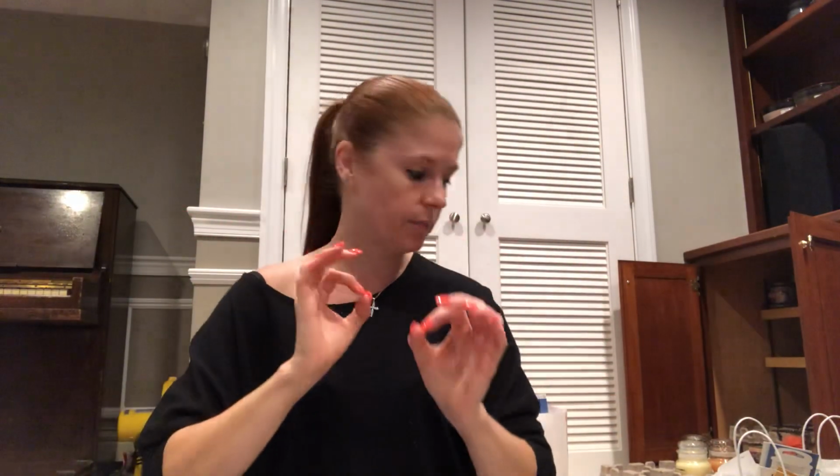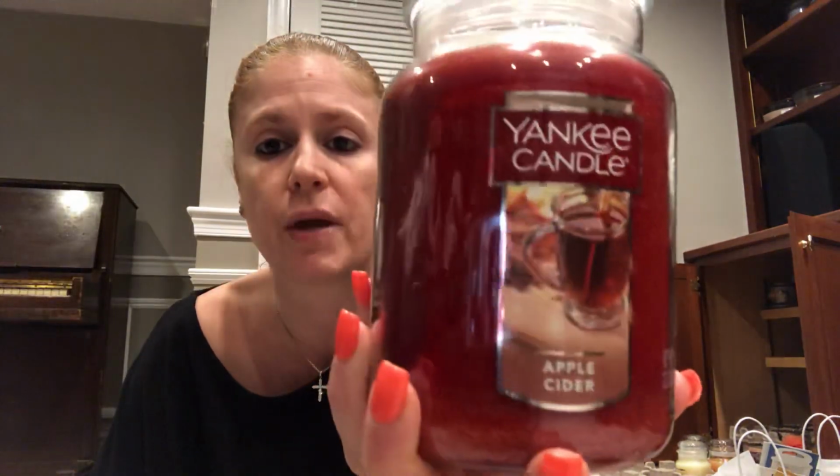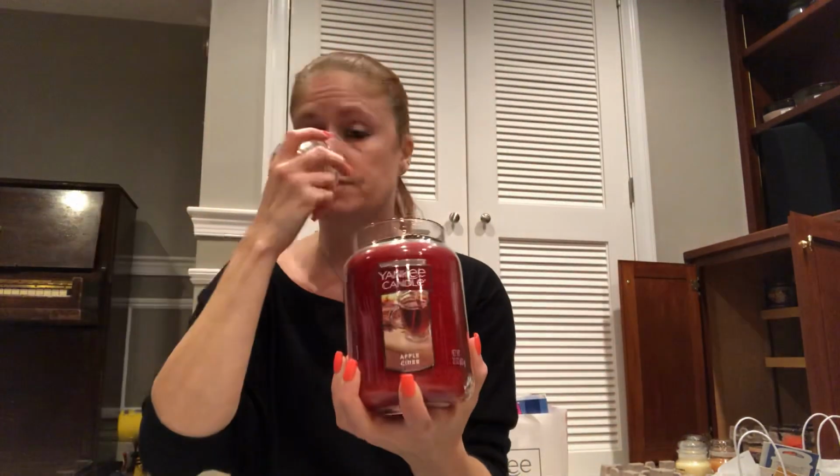Let me talk real quick about this. I'm going to show you one more candle, then I'm going to talk about the returns and exchanges real quick, because this is something you may or may not know, or you may be too shy to even ask about. I'm not shy. I'm spending my money, so I want to know, right? So I'll be honest with you.